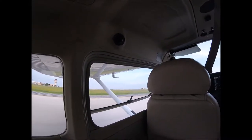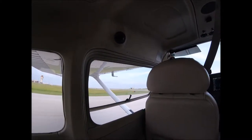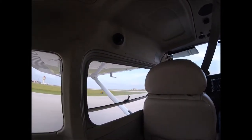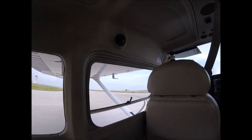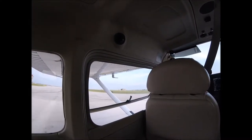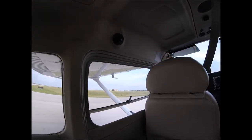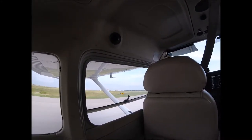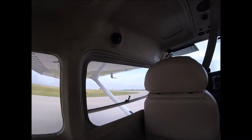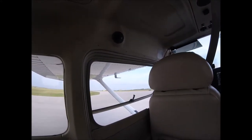Going too fast, so slow her down. Yeah, that's what happens when you get going a little fast. It's kind of wobbly in the back. Cessna 31 Hotel, how far north are you going? Oh, tell them 10, 15 miles maybe. 10, 15 miles maybe, 2931 Hotel. Power up.